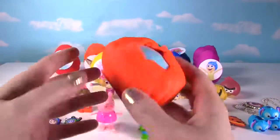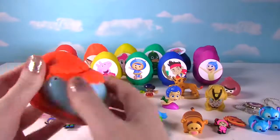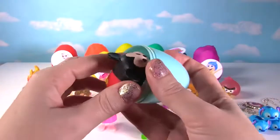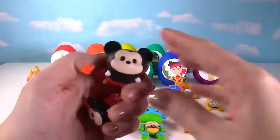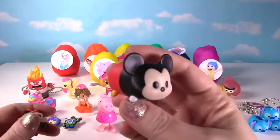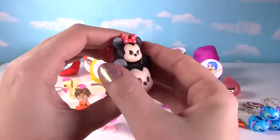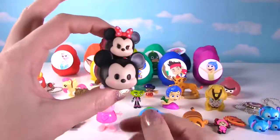Time for Marshall from Paw Patrol. Let's see what Marshall has inside. Whoa, there's two Zoom Zooms. It's a big Mickey Mouse and a little Minnie Mouse. Look how adorable they are.